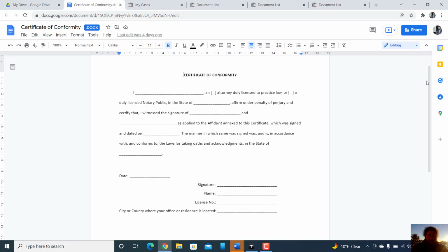So today I wanted to talk about the Certificate of Conformity. What a Certificate of Conformity is, basically, is a document that is required in New York. Put a little asterisk on that, talk to your attorney. It's required when you're trying to submit to the courts a notarized document that was notarized outside of the state of New York.